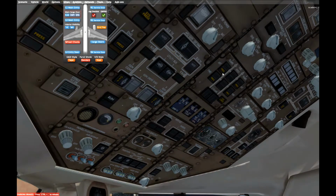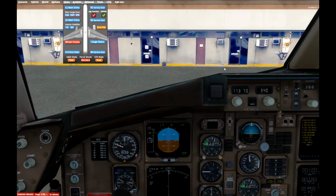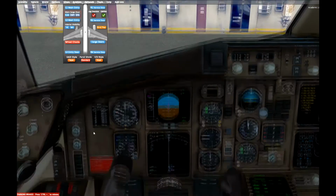All fuel pumps on. I wonder if I should do a pushback. Yeah, let's go ahead and do a pushback.